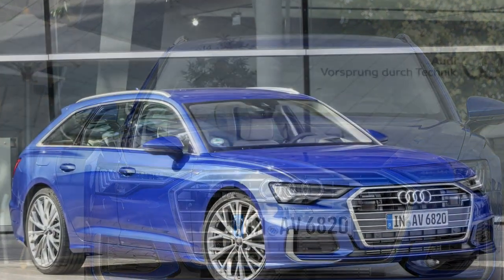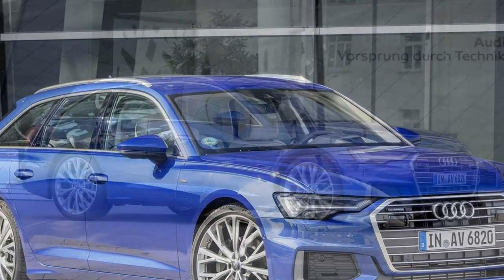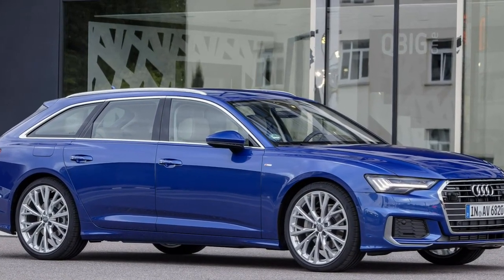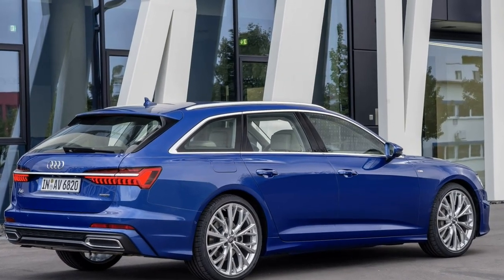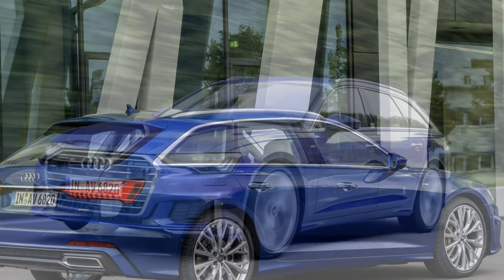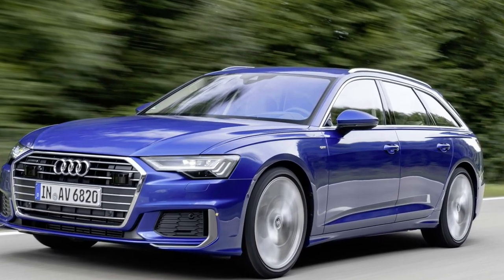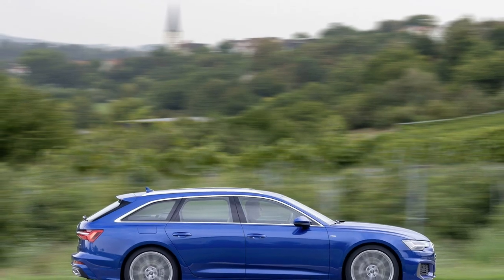It too is a refined unit, remaining hushed, with the engine only becoming more vocal once you really rev it. If you're thinking about performance figures, the 50 TDI completes the 0 to 62 mph dash in 5.7 seconds, and can reach a 155 mph top speed. There's also a 45 TFSI petrol joining the range a little at a later date.